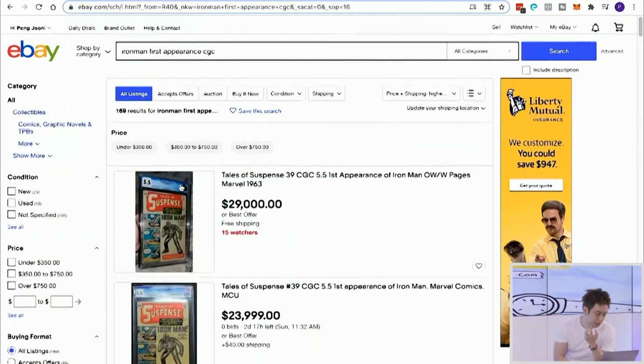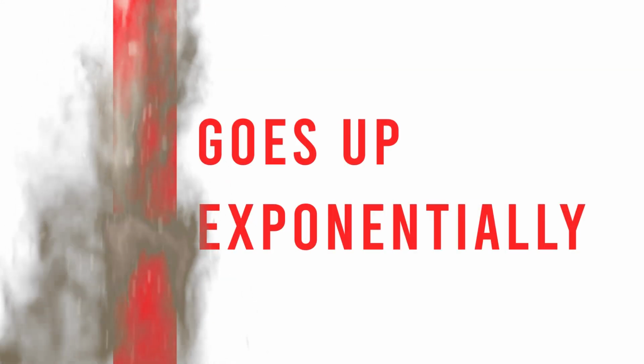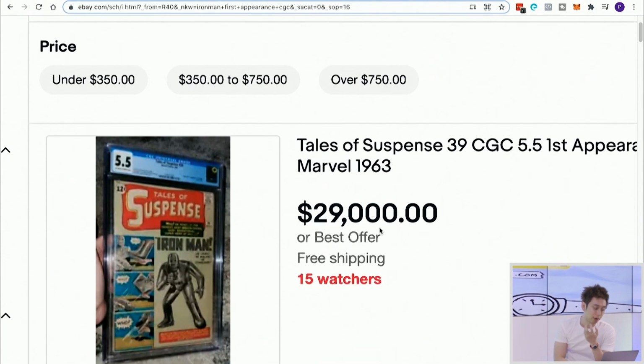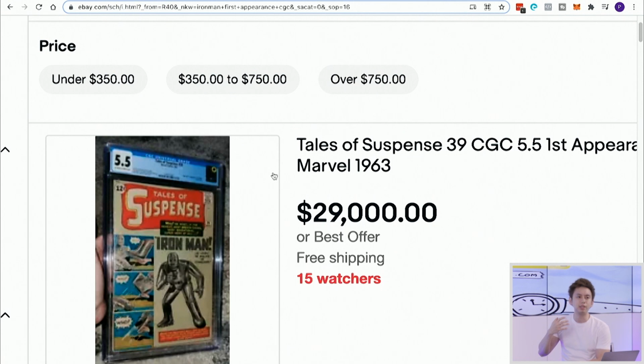You see, today, Iron Man, you could have a really pretty crap version at a 5.5, and it still sells for $29,000. And by the way, this number goes up exponentially because the supply goes down. It's so rare that on eBay right now, there isn't anything better than a 5.5. And that's why if you've got a 7.0, 8.0, 9.0, you will fetch exponentially more. Okay, so what does this mean when you understand eventuality?